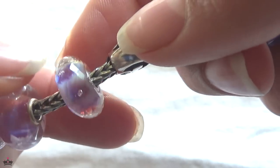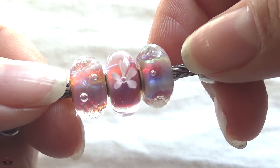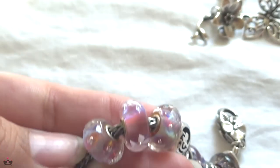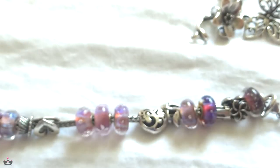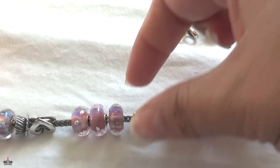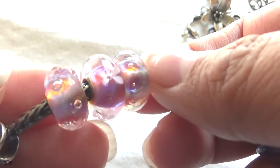This is such a gorgeous bead and it came in so many different variations, which is why I love Trollbeads so much. Some of them are pink, some of them are really more purple or lavender. Martha from Marthnix on Instagram, I never know if I'm saying that right, posted one not too long ago. It was so gorgeous. It was blue, like indigo. I thought it was the same bead, but I wasn't sure and I had to ask her. She goes, yeah, it's the same one. I'm like, that's gorgeous. It was so pretty.